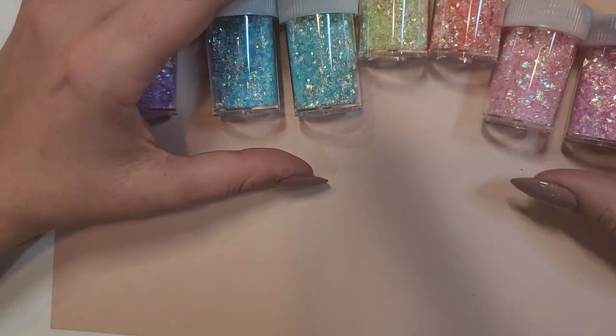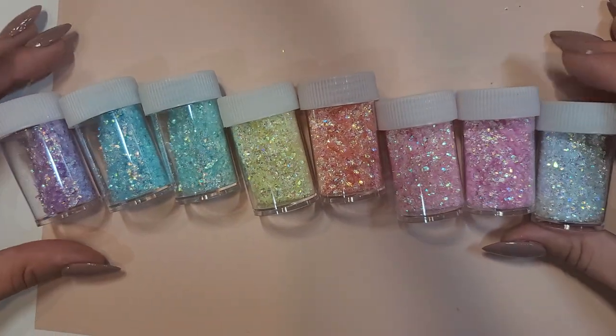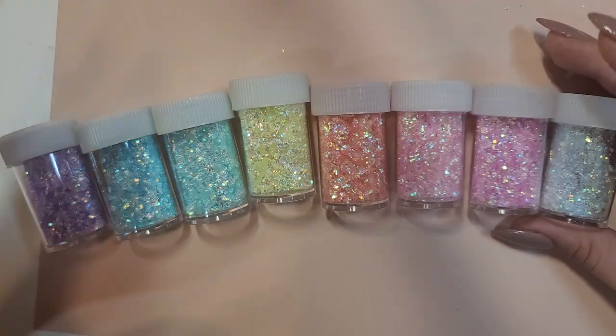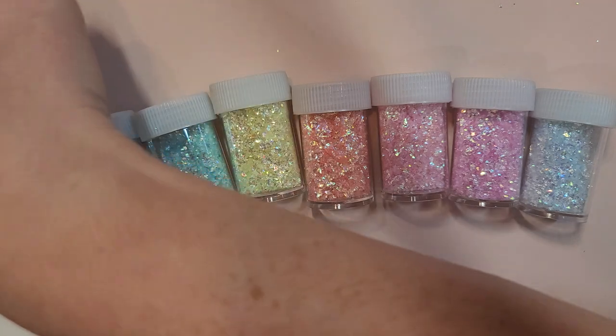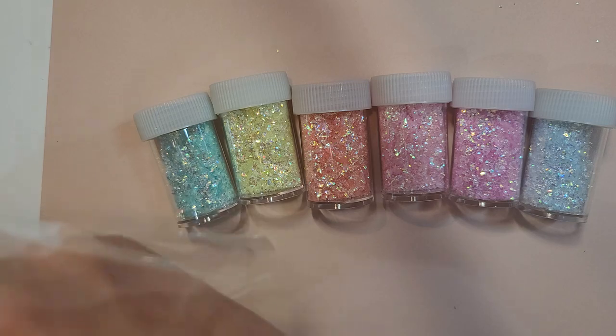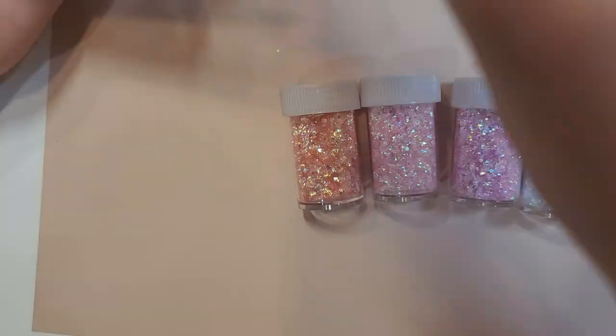Guys, look at these in rainbow order. Can I get them in the screen? Look at these in rainbow order. Why are you so perfect? This is what dreams are made of. This is like unicorn joy. Wowzers. I'm so happy. Put these away. I think.